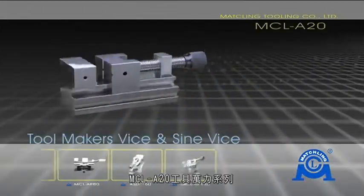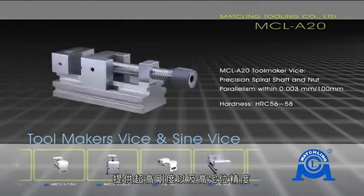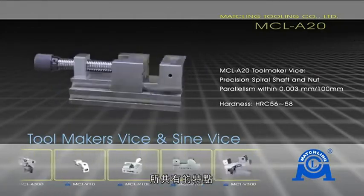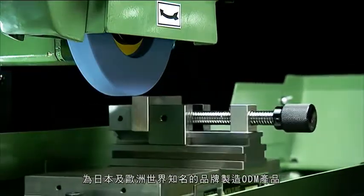MCL A20 Toolmaker Vice Series offers super rigidity coupled with excellent alignment accuracy, features that you will find throughout the company's comprehensive line of Toolmaker and Sign Vices. It's no wonder that Matchling makes ODM products for the most well-known Japanese and European brands.